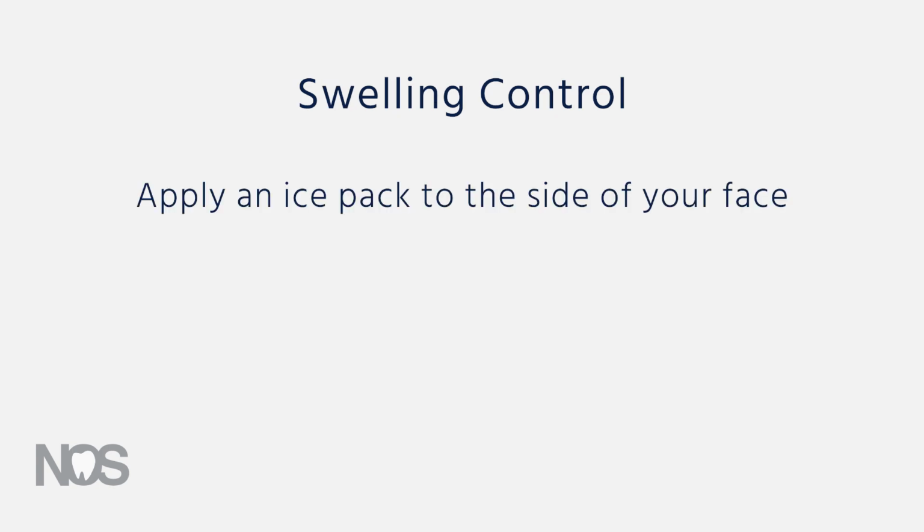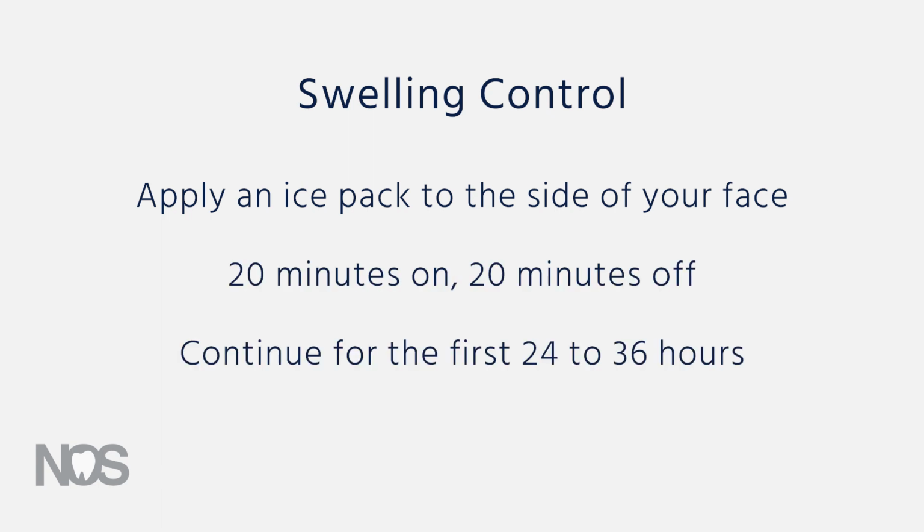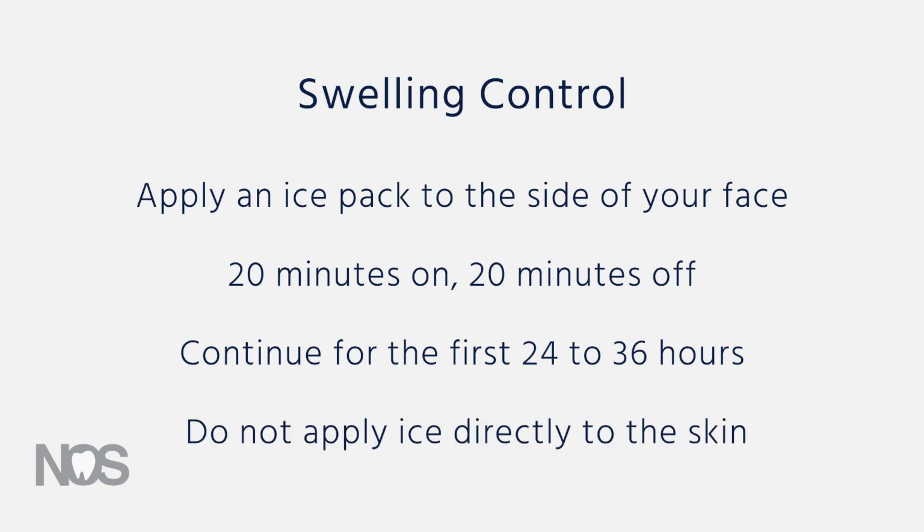Swelling can be normal after surgery. Swelling can be reduced by applying an ice pack to the side of your face for 20 minutes on and 20 minutes off. Continue icing the face as much as possible for the first 24 to 36 hours. Do not apply ice directly to the skin. These measures may not eliminate swelling, but they will help reduce its severity.